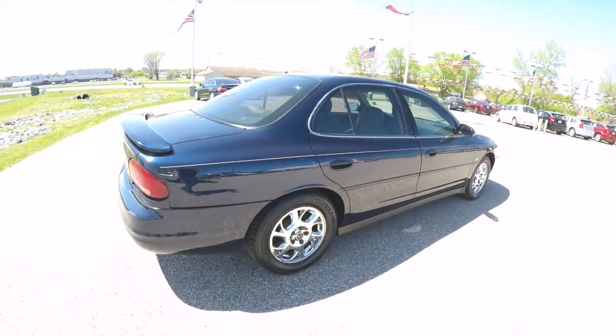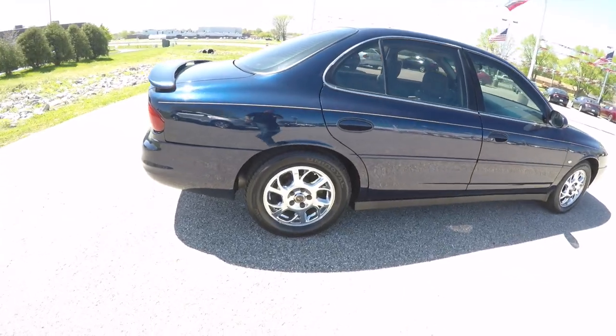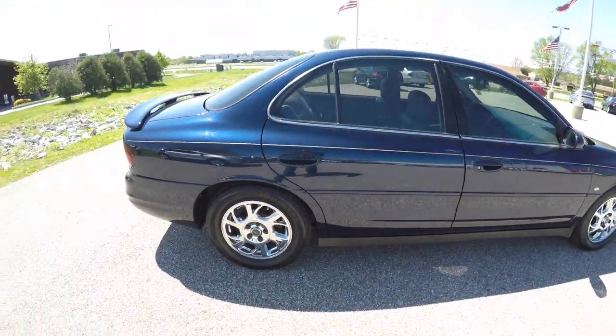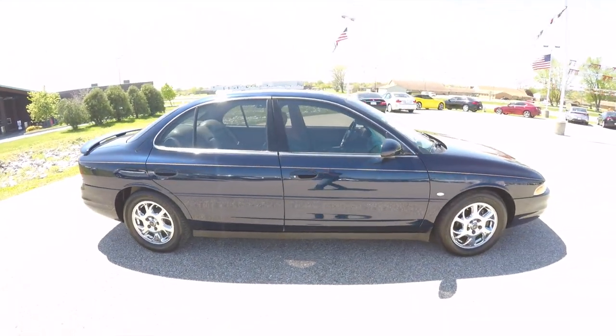The vehicle has keyless remote entry, the rear deck lid spoiler, 16-inch chrome polished aluminum wheels, tinted windows, and a power sunroof.